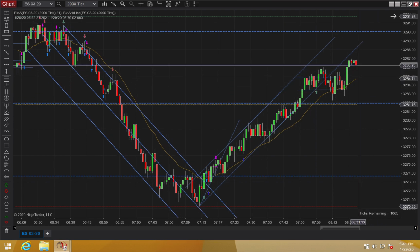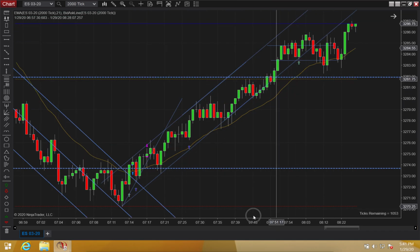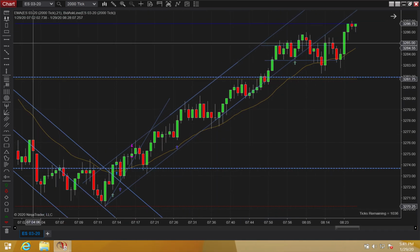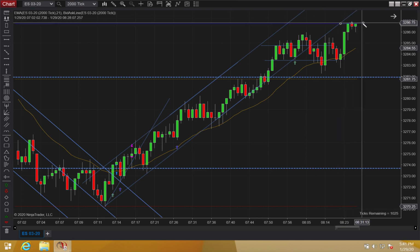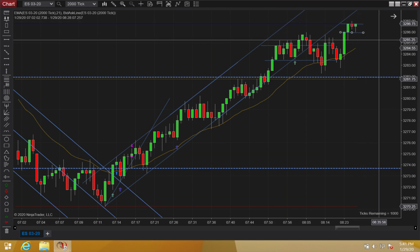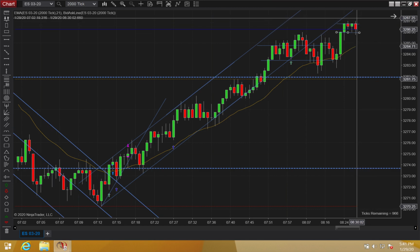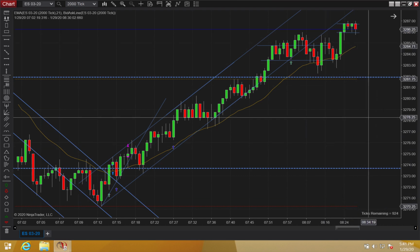And then you get the failed second entry, but you just got to look at the very small details, and they will usually keep you on the right side of the road. Right there, you can see the congestion zone. So if you buy above this green bar, you're buying the breakout, and that's not smart. So it ticks one above, traps people, ticks them back, you get stopped out, just like that.